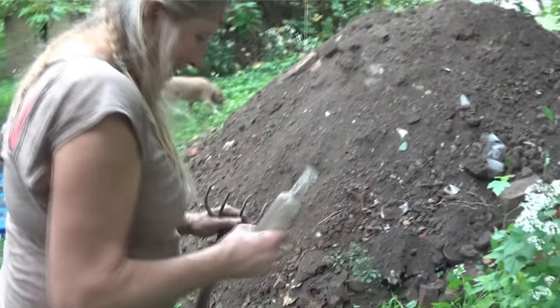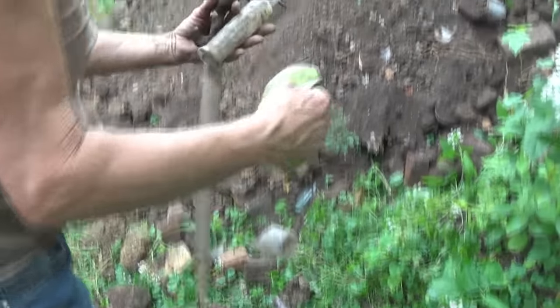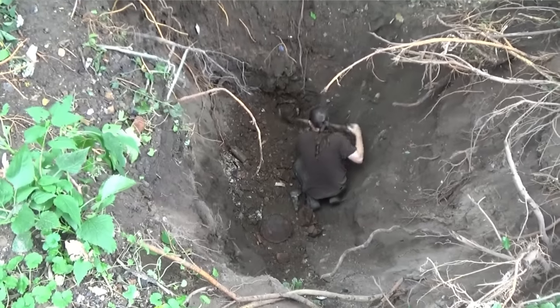Shelley found one over here. What'd you find? Oh, that looks like a Heinz. Yeah, she's finding little things. Art projects. What have you there?